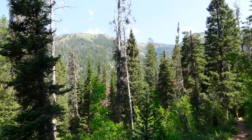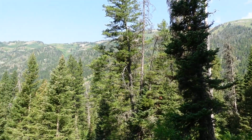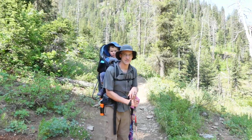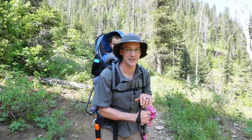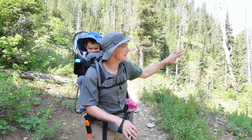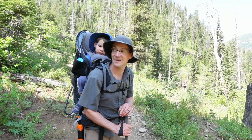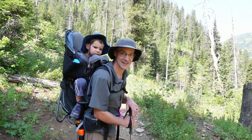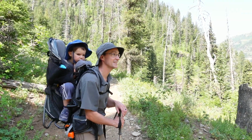As we get up higher, the views are already getting better and better. You know what this reminds me of? Lamoille Canyon from last year. Just the way it's coming up here and the view breaks out all the way across the canyon. Granted, this hike's going to be twice as long as that, and at least we're a little bit more prepared with child carrying this time, but yeah, this is gorgeous.